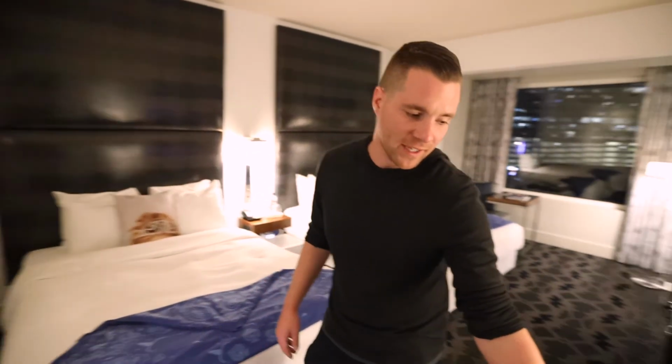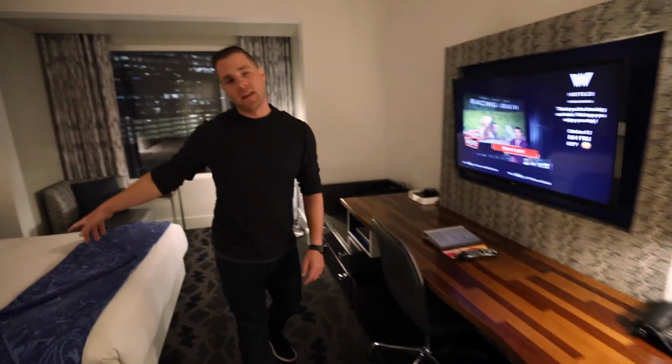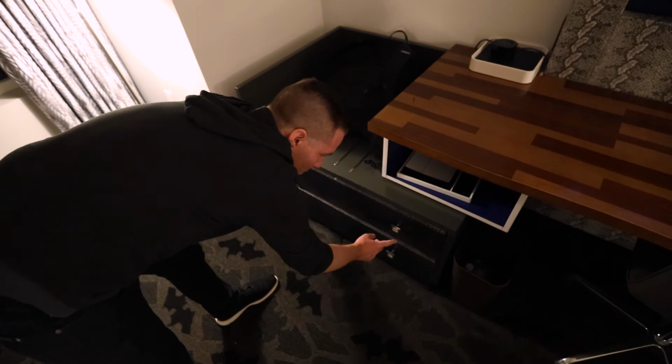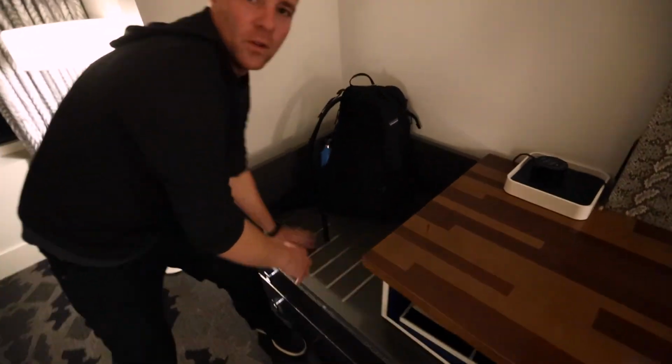Okay, so over here we've got a little mix bar, some snacks, followed by a nice little mini bar, second queen size bed, and then we have a little stationery down here. Interesting, we have 2 drawers for you to unpack into, both diamond encrusted. We throw some gear down here, but basically you've got a nice luggage spot here.